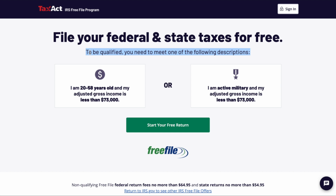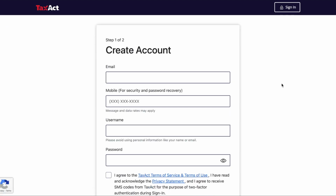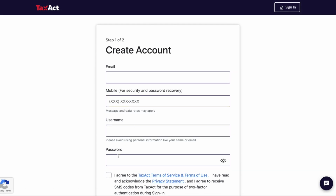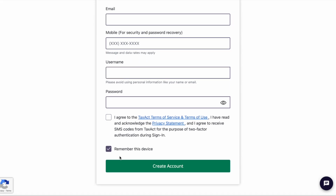To be qualified, you need to meet one of the following descriptions. Number one, I'm between 20 and 58 years old and my adjusted gross income is less than $73,000, or I am an active military and my adjusted gross income is less than $73,000. Now you click on start your free return and you will go to the free file right here and it'll ask you to create an account. You can put your email address and all the rest that it asks you right here, and you should be able to create this account for yourself.